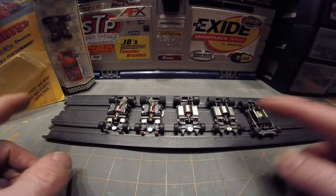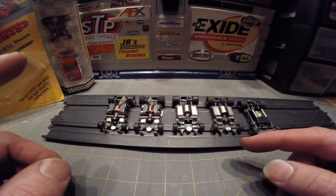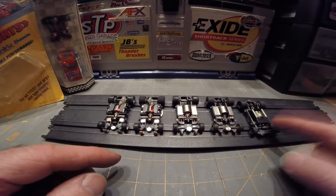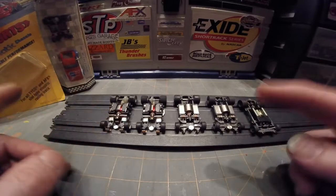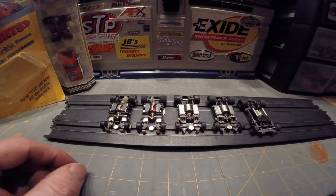Once again, all the bodies between all of them are interchangeable. You can take an Amrec body and put it on a Rokor. You can put a Rokor on a Lifelike. You can put a Lifelike on an Amrec. All the mounting things never change, so you can interchange bodies going any different direction. So that is kind of a neat thing about it.